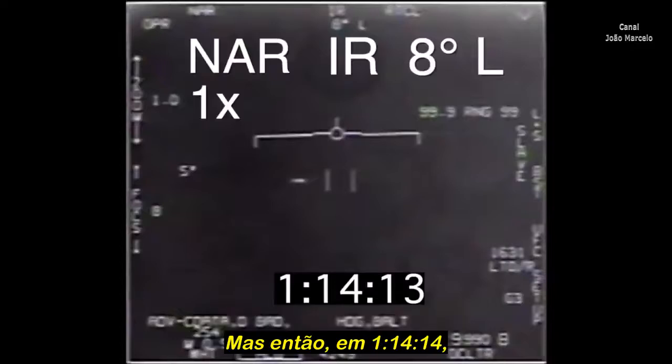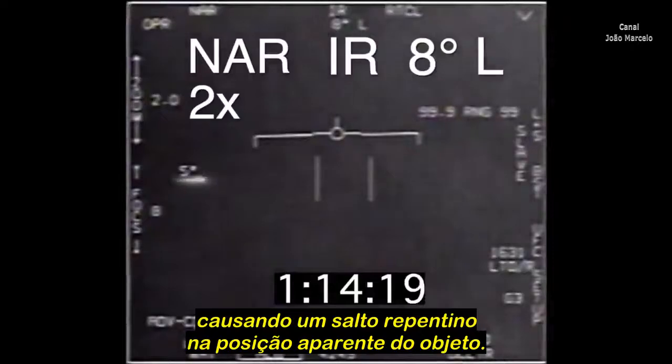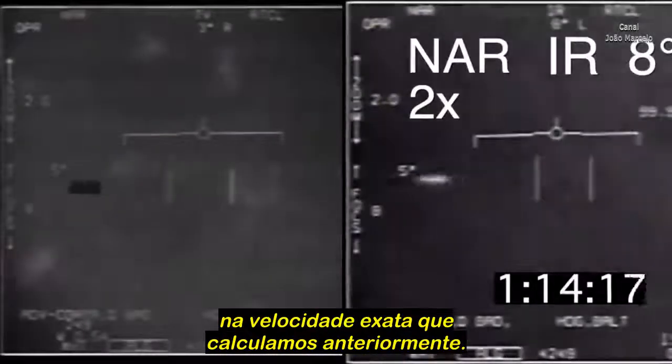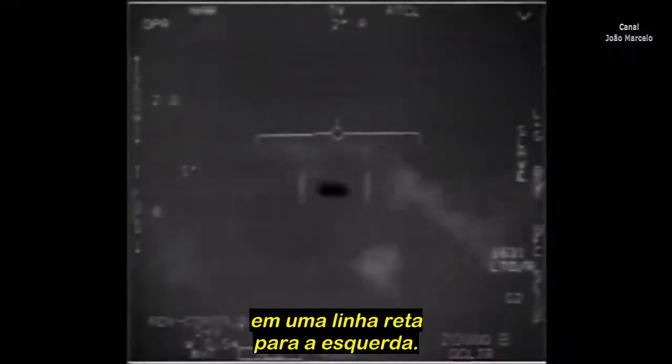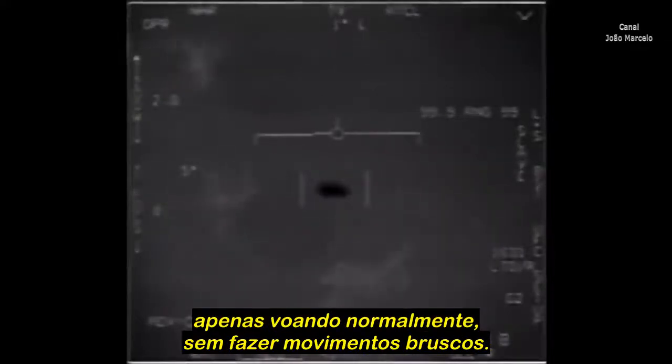But then, at 1:14:14, the pilot switches from 1x to 2x zoom, causing a sudden jump in the apparent position of the object. It then continues to drift off to the left twice as fast as before, at exactly the speed we calculated earlier. So all the apparent movements we see are consistent with the object simply moving in a straight line to the left. So this is perfectly consistent with something like a distant aircraft, just flying along quite normally, making no sudden movements.